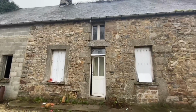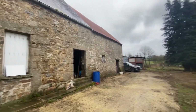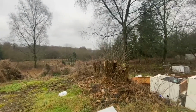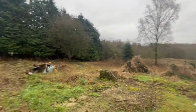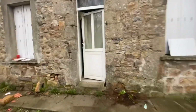The house has got various outbuildings attached to it, and at the moment it is just on the ground floor. So a one bedroom house on the ground floor, or bungalow I should say, with attached barns. It's in a rural hamlet, and it is within walking distance of shops and a bar.